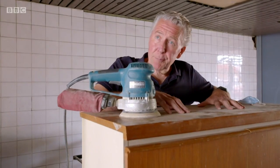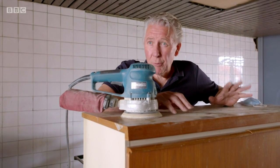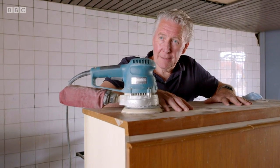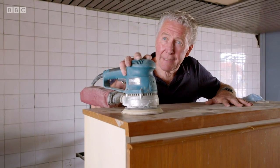This is a sturdy, practical piece of furniture, but it's a bit past its sell-by date. So what I'm going to do is to rejuvenate it by painting it. And first of all, I have to take off the lacquer. So I'm going to take off the old lacquer by using an orbital sander.